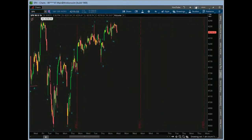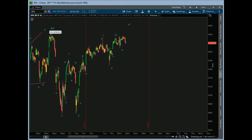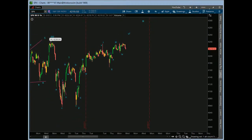So let's take a look at the wave count. I know it's crazy, but even after the down move today, we're still kind of bullish on this thing. In fact, this looks like just a bearish retrace. If this is our wave 1 right here, we've got our ABC wave 2, then 1, 2, 3, 4, which never intersected wave 1. And then subwave 5, 1, 2 of 5, right to the 618.